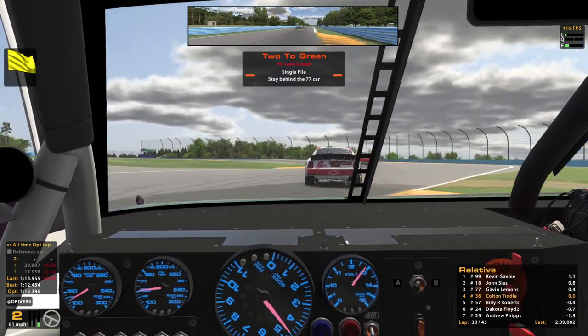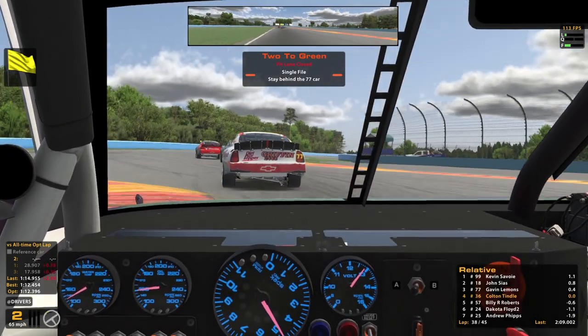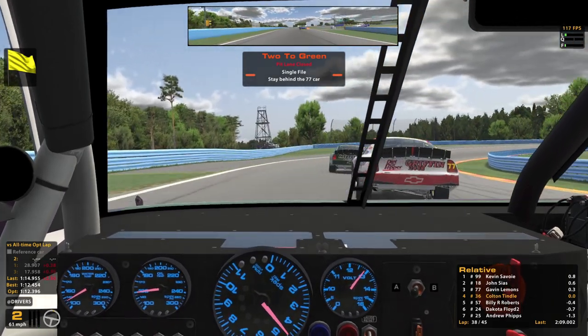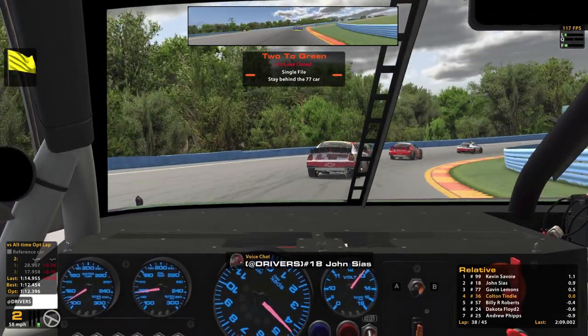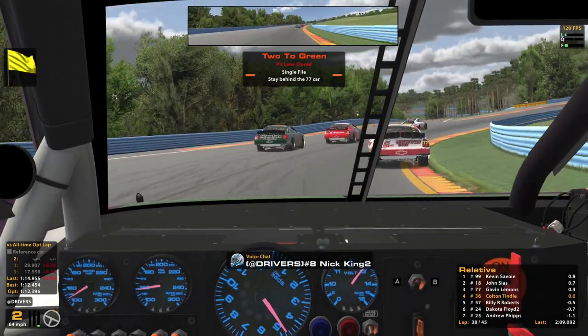A lot of the guys behind us pit. I think the first person on fresh tires is Andrew. He's only a couple spots back, but as stated, we're going to have what's... I think this has been a pretty interesting race. Yeah, I agree. I think we got like six laps. Six laps to finish. Yeah, I've been terrible, but it's been fun.